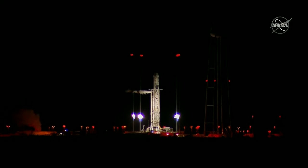Assuming a 24-hour recycle for another launch attempt tomorrow night, Friday night, launch time tomorrow would be 8:16 and 12 seconds p.m. Central Time, 9:16 and 12 seconds p.m. Eastern, assuming a 24-hour recycle. Of course, we're standing by for further official word from Wallops.